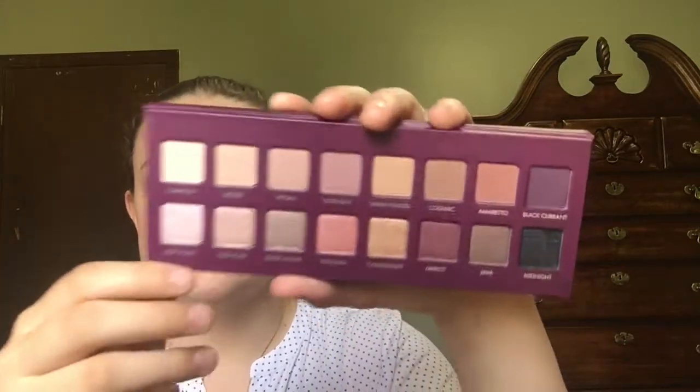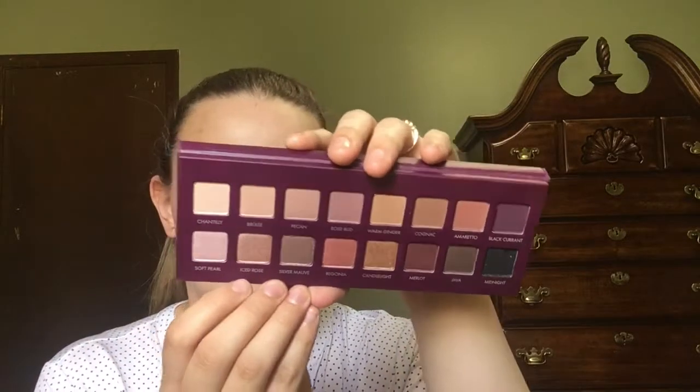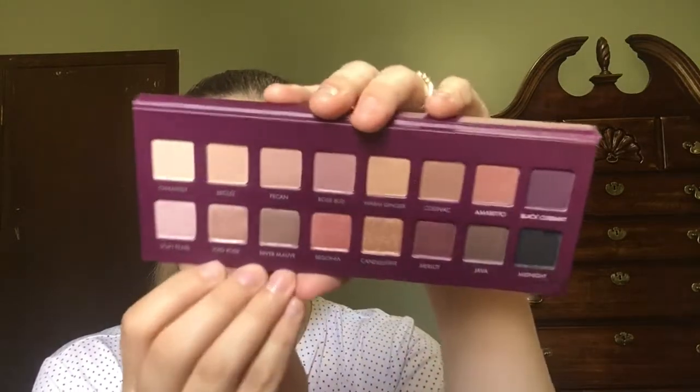It probably got busted during shipping because these shadows are really soft. That is one thing I don't love about them. They're so pigmented, so creamy that they are really soft. So they do break fairly easy, but this is what the palette looks like right here. The sun is kind of washing out a little bit. You can kind of see it better when it's back here.